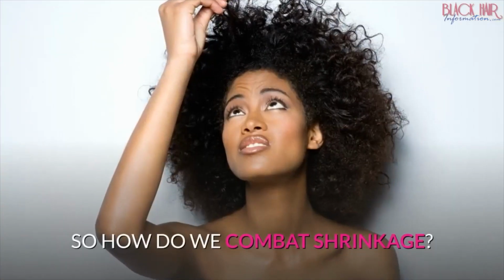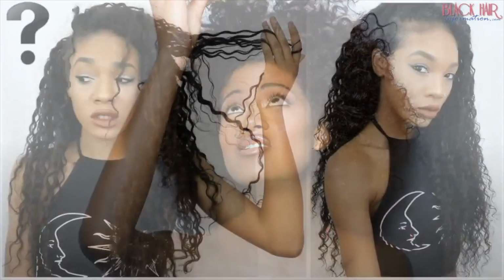We get to see our length when we wash and detangle our hair, but then it dries and poof, just like that, it's gone. Length and hair growth are big rewards for our hard work in caring for our hair, so it can be frustrating when we are seeing the same length for months on end due to shrinkage. Okay, now that we have the justifications out of the way, let's move on to the tips. So how do we combat shrinkage?